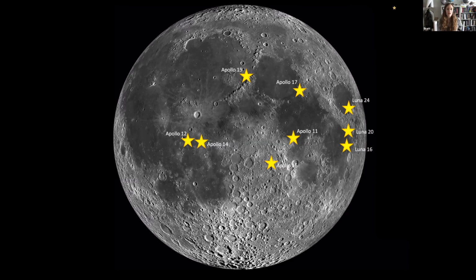So you can see, just going back to the context, we never really did get super far away from, for example, the Imbrium Basin, which really affected a lot of the near side, and never really did get far away from this kind of unusual Procellarum creep terrain.